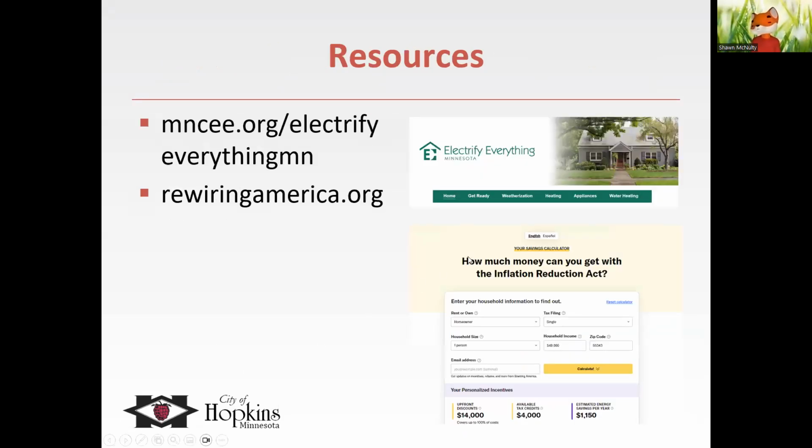We would really encourage you to spend some time looking at some resources. These are also available on the Hopkins Climate Solutions Fund website, but Electrify Everything Minnesota through the Center for Energy and the Environment has some really great information about how you might switch to electric heating or appliances, how you might better weatherize your home. That's a great place to learn a little more about what projects might make sense for your home.